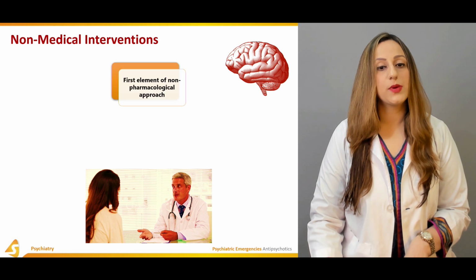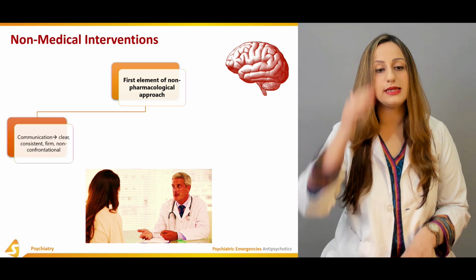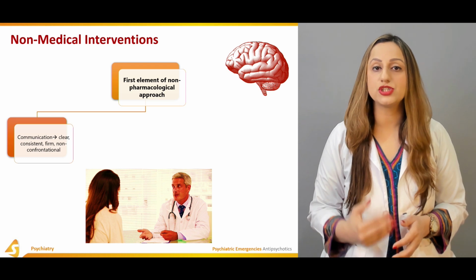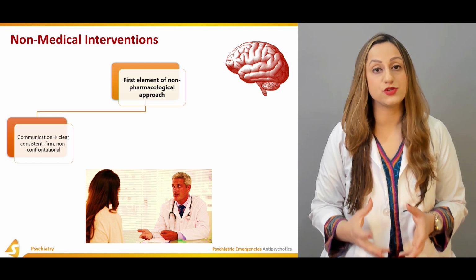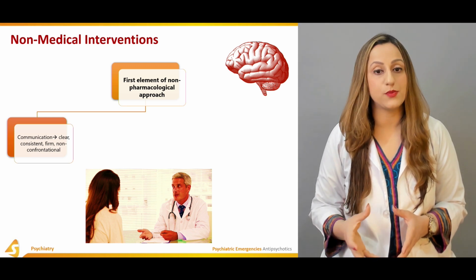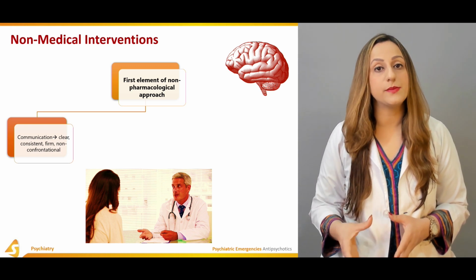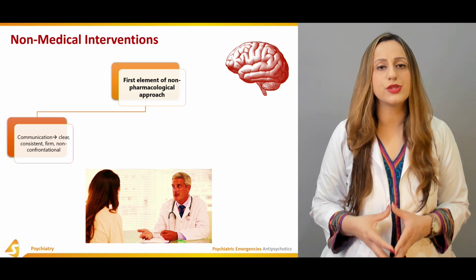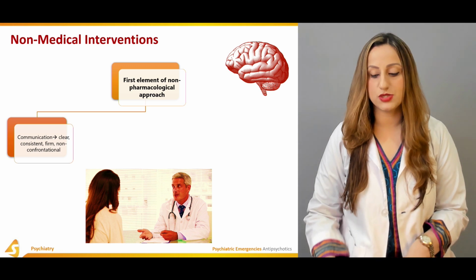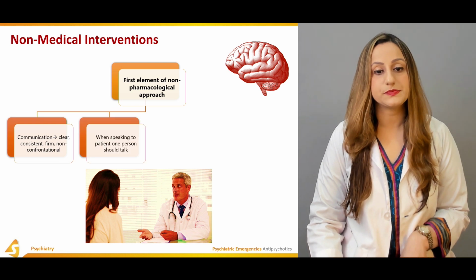The non-medical interventions include the first line element of the non-pharmacological approach. The communication should be very clear. Now, it's very important to develop that patient-doctor rapport when you're dealing with a psychiatric patient. The communication should be clear, consistent, firm, and non-confrontational. So there should be open-ended questions put forth to the patient, so he or she can give you a clear history of his or her problem.